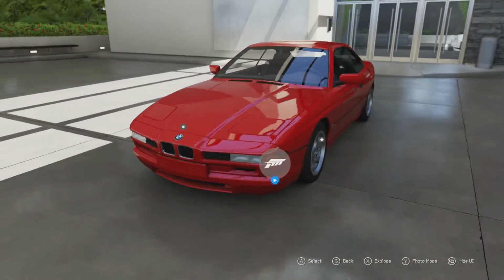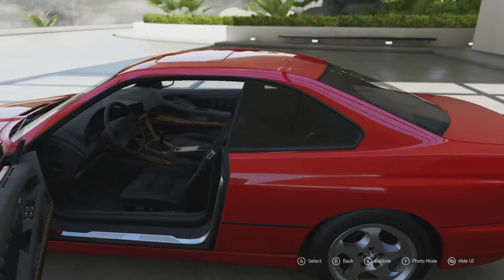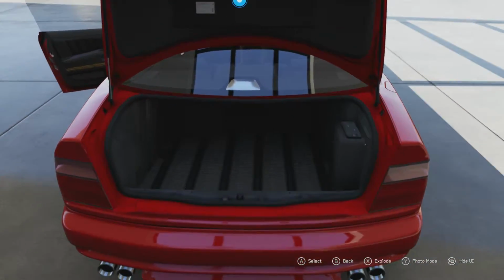And yeah, I think it looks great. It's actually quite practical. It's got rear seats and it's pretty luxurious in the front and a decent sized boot.